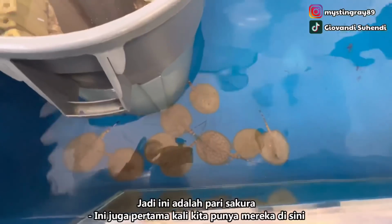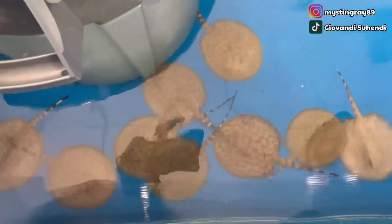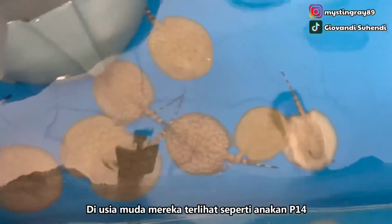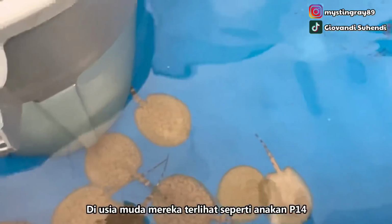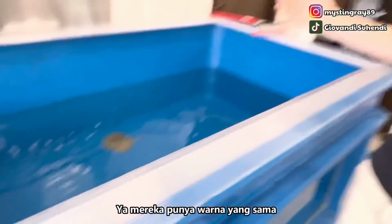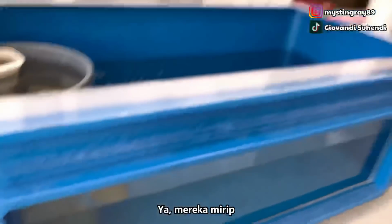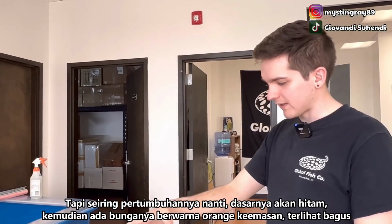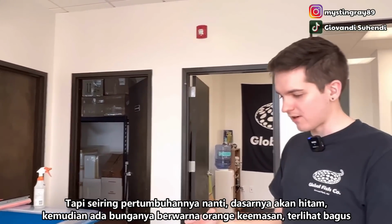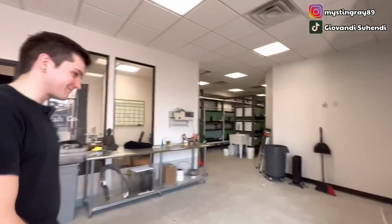So this is the Sakura. This is the first time we've had them at the store. At an early age, they kind of look like P14 pups. They're born that same color, almost no pattern. When they were just born, they look similar, maybe even a little bit less. But as the fish grows, the base will be almost black, with orange gold flowers on it. They look nice.